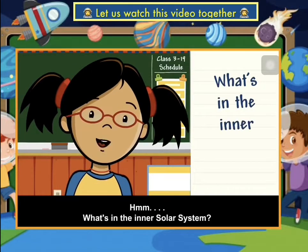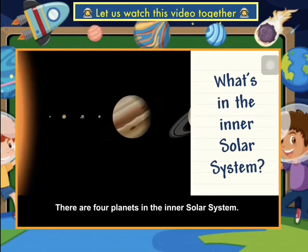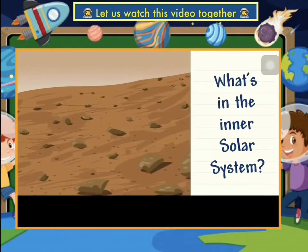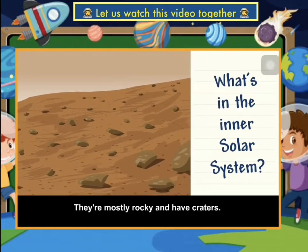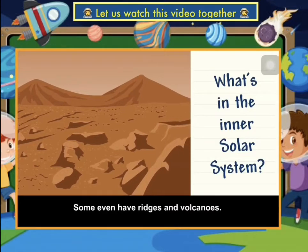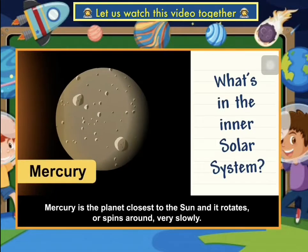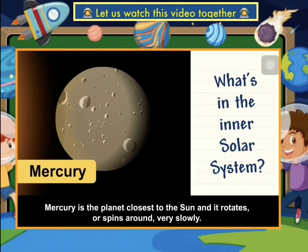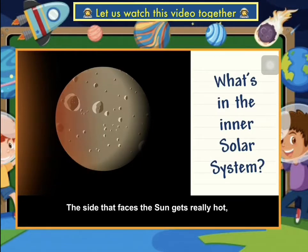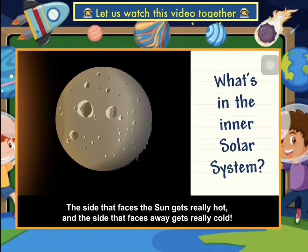What's in the inner solar system? There are four planets in the inner solar system. They're mostly rocky and have craters. Some even have ridges and volcanoes. Mercury is the planet closest to the sun, and it rotates or spins around very slowly. The side that faces the sun gets really hot, and the side that faces away gets really cold.